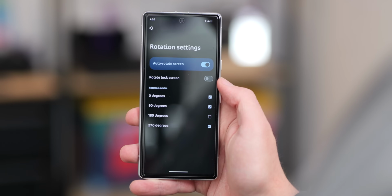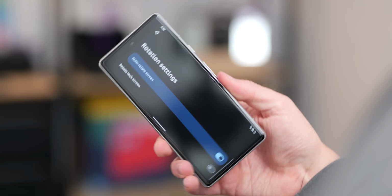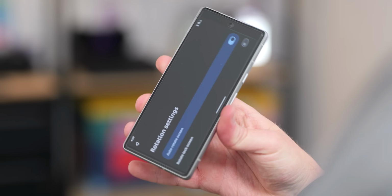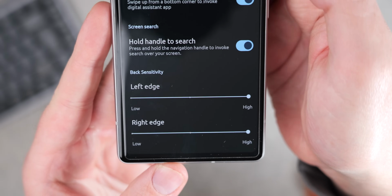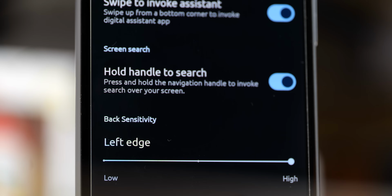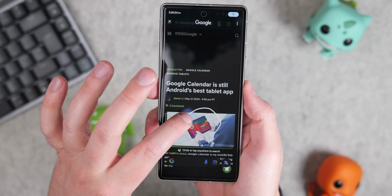Evolution X also restores a few things that have been missing in recent Android builds, like the rotation settings. You can set rotation modes with this so that your screen only adjusts when moving at a specific angle. And this replaces the face detection rotation mode, and I must admit works a lot better and more accurately in my practice. You're also able to do things like remove the gesture nav bar from this particular ROM if you find it gets distracting or annoying. This does mess a little bit with the circle to search functionality, which is also bundled in here too.